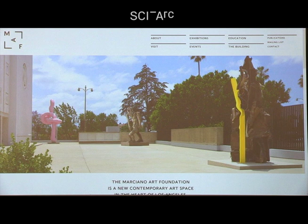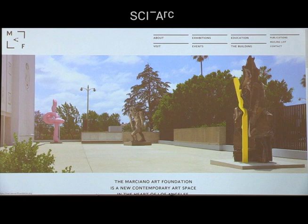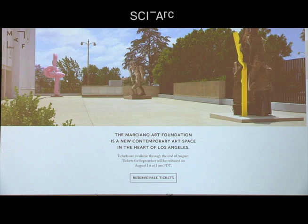Obviously, there's a lot more white. The logo changed. We didn't design the logo. That happened very, very late, where everything was almost done. Then the logo all of a sudden changed. So that was a surprise. So I'll just click a couple.